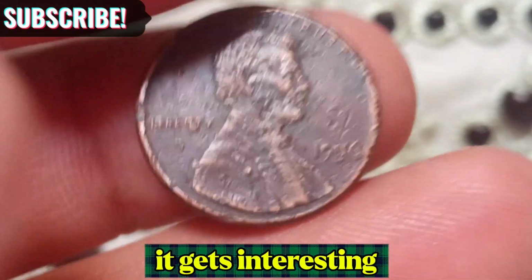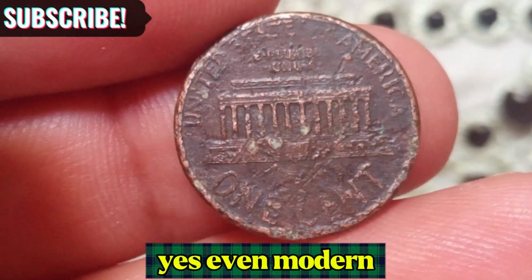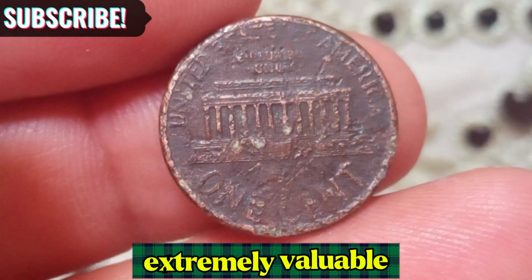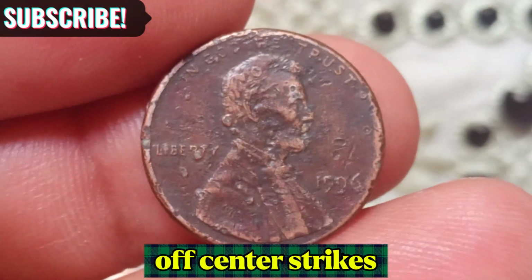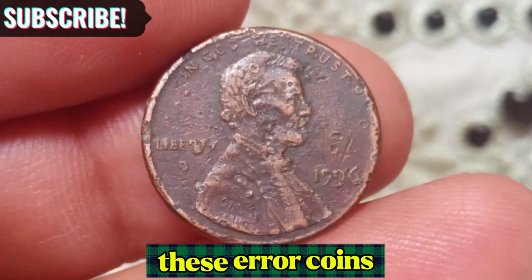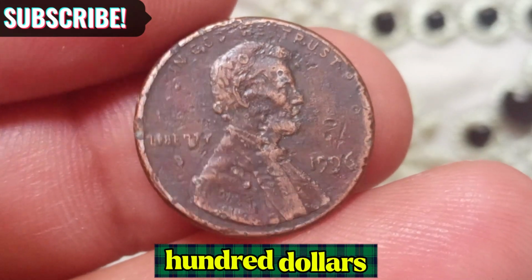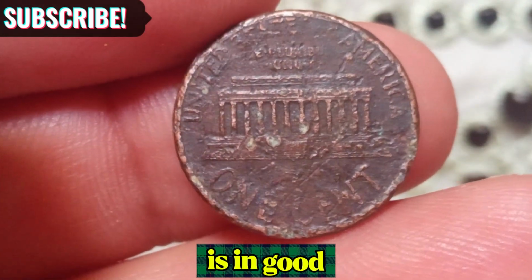But here's where it gets interesting: error coins. Yes, even modern coins can have minting mistakes that make them extremely valuable. Watch out for off-center strikes, double dies, clipped planchets, die cracks, or cuts. Some of these error coins have sold for $50 to several $100s, especially if the error is dramatic and the coin is in good condition.